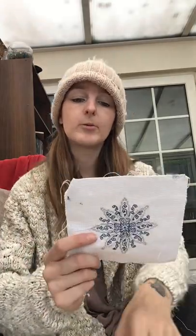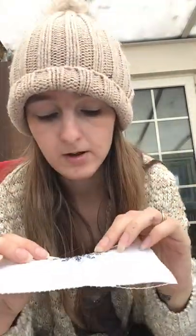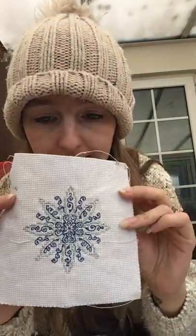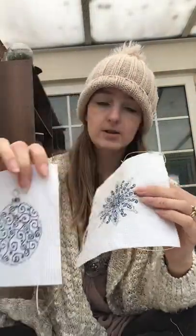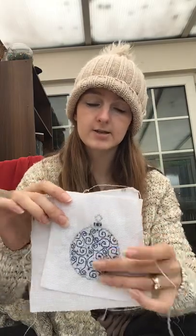And then these also got attacked with the black stuff. And these were just from a magazine with the metallic threads they gave you. These aren't that bad, but I would never use metallic again. Might get them made into little ornaments. Then we have another one. They were in the quick stitches.